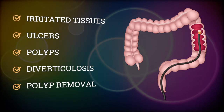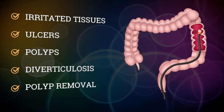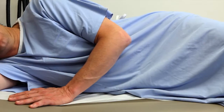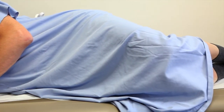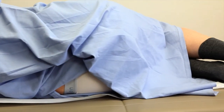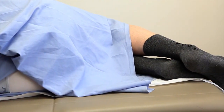The scope channel can also be used to introduce instruments to its tip, such as tools that allow for tissue sampling, called a biopsy, or polyp removal. Your position on the table may be changed several times so that the scope can be adjusted for better viewing. When the scope is moved or air is introduced, it is possible that you feel abdominal cramping or the urge to have a bowel movement.